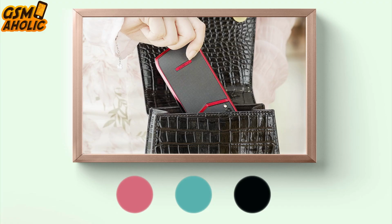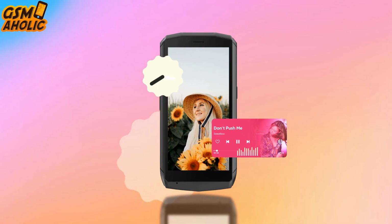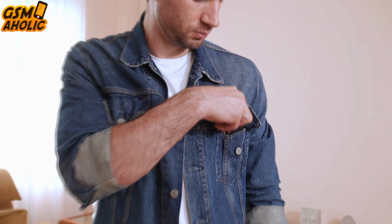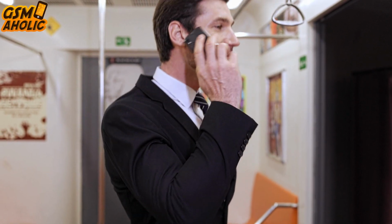Also, there is a dual SIM standby, 60MP rear camera, 5MP selfie camera, 4-inch QHD Plus display with the excellent 540 by 1080 pixel resolution and long-lasting 3000 mAh battery under the hood. It has NFC, USB-C, GPS and only 128 grams weight.